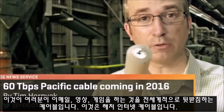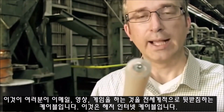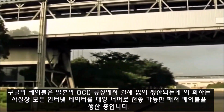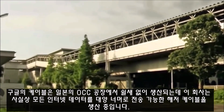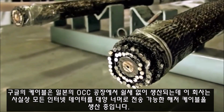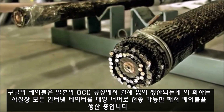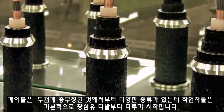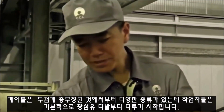This is what carries your email, videos, and games all around the world. It's an undersea internet cable. It's being made right here in Kitakyushu, Japan, at NEC's OCC factory. OCC makes submarine cables, which carry virtually all internet data across oceans. The cables come in different varieties, including heavily armored ones, but they all start with bundles of optical fibers.